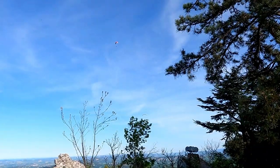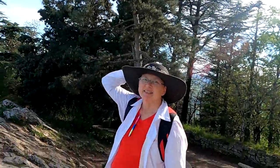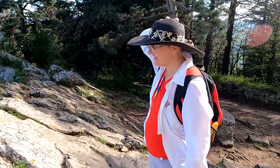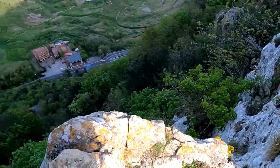Supposedly it's fantastic, and there's paragliders all around the cliff edge. That is a pretty nice view, but from here, straight down. So watch your step, Lyric Glass. All right. I'm not going any further. Check that out.